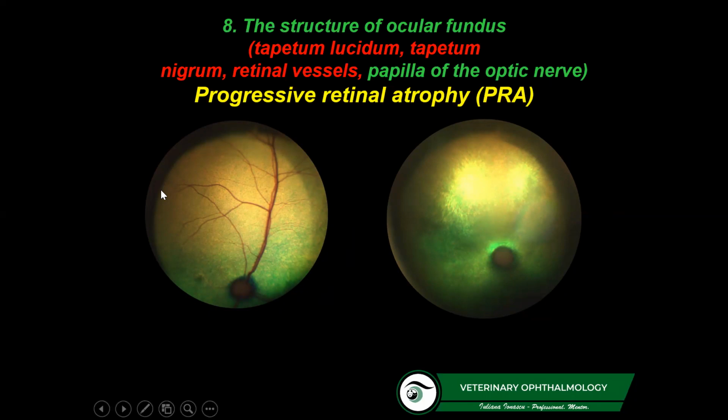When you are checking the normal ocular fundus, I told you, we need to check the tapetum lucidum, tapetum nigrum, the papilla of the optic nerve, and the blood vessels. When you are checking the ocular fundus in a cat or in a dog, and the retinal blood vessels are missing, the dog or your cat has progressive retinal atrophy. It's very important. This is a disease where, of course, the dog or the cat is blind. And the most important part is to tell the owner that it's not fair to have breeding. It's very important. Don't breed that dog or that cat if you are a breeder.